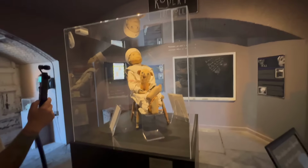Wow, that's crazy. And the story I got from the worker here is that he was given to them as a present from his grandparents. So I don't know what the true story is on that.